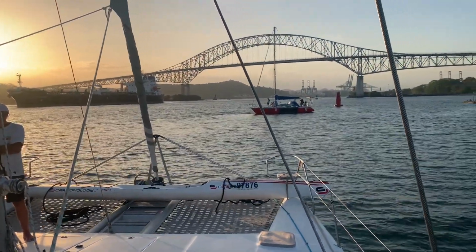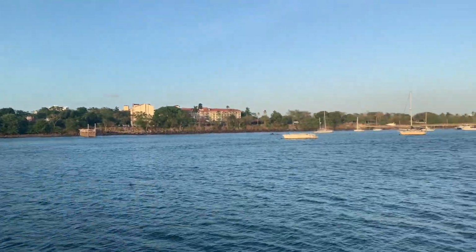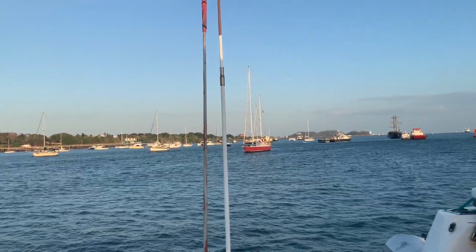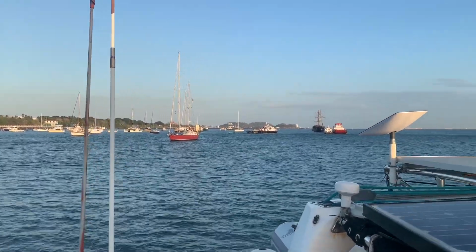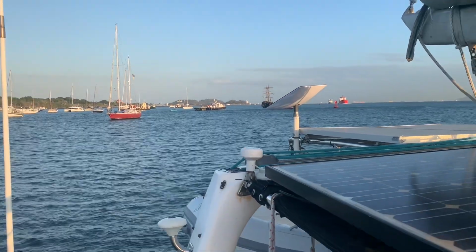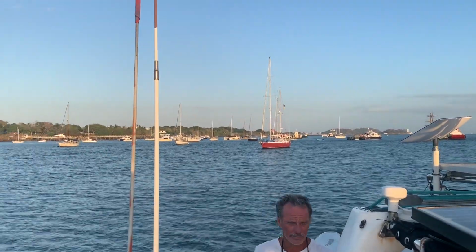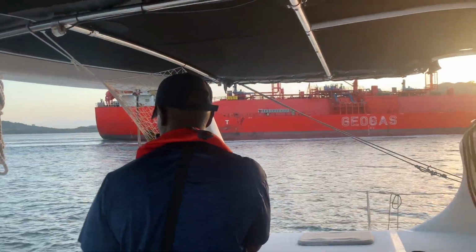Nearly done. We're here at Balboa Yacht Club, which is all these boats over here. We're going to pick up a mooring ball for the night. We've had a long day, so we're not going to go all the way around to the anchorage. See, there's a bit of a pirate ship there. And then the advisor, the pilot, is getting off the boat soon. And that'll be us. Panama Canal, nearly done.